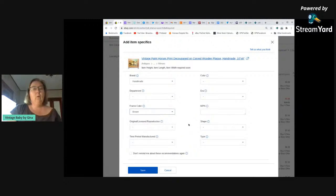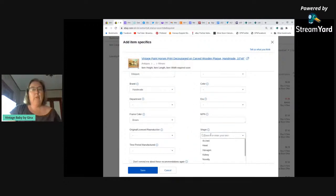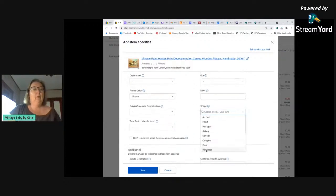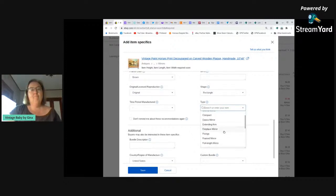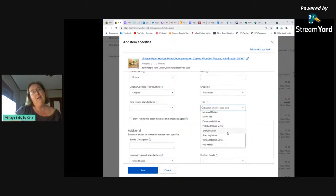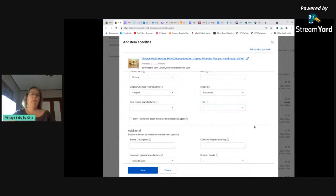Frame, color, brown, really. Shape, really. Rectangle. Original type. What type should I put in here? It is not a mirror. Why? There's another one that they have listed now in mirrors, and it's definitely not a mirror.